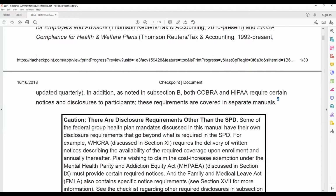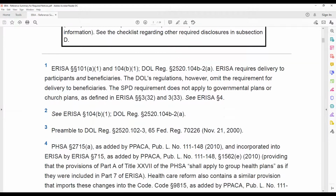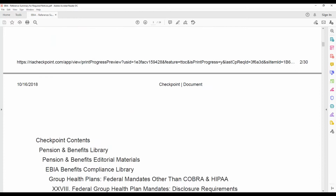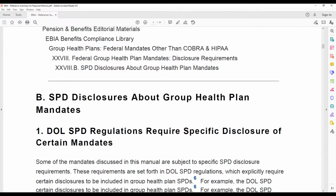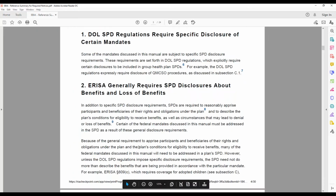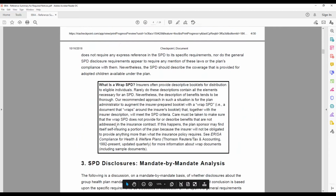So you can see here that they talk about the SPD and what's required to be included in the SPD, and certain mandates that may be already included in the SPD by virtue of ERISA requirements.